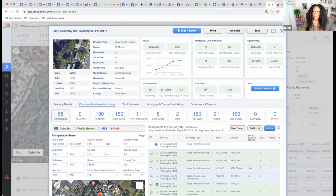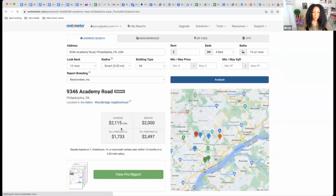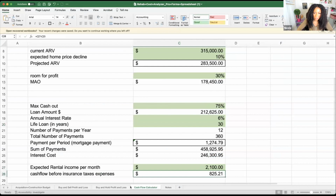All right, let's come back over to rental meter. 9346 Academy Road. This is a 4-2 as well. 2100. All right, let's come back over to our spreadsheet. Looking like some things. You ain't doing too bad.